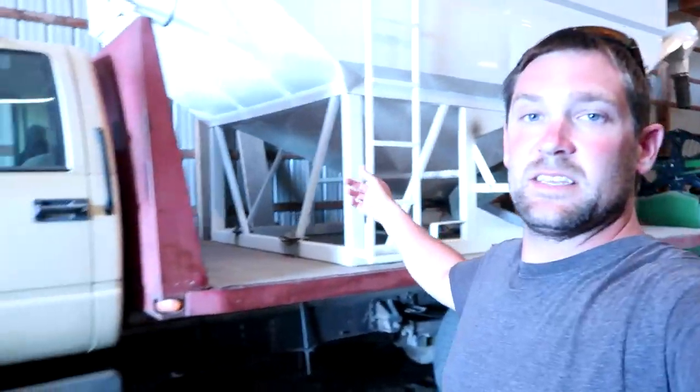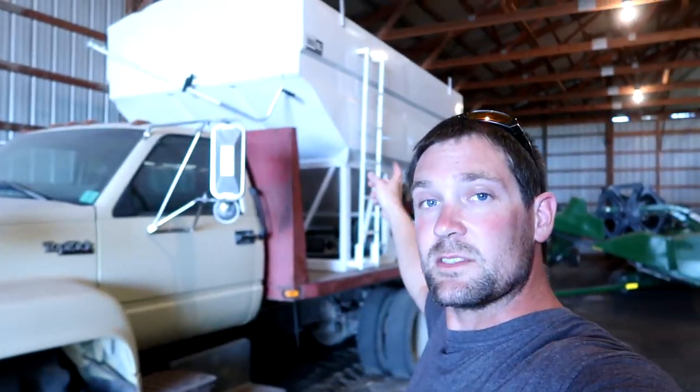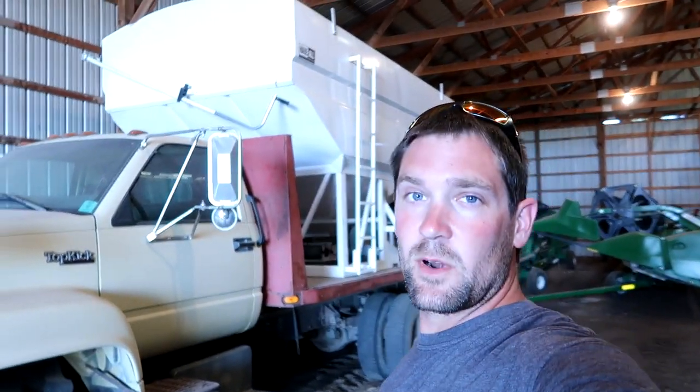We don't have a fancy seed tender box. This is what we got. We got this old top kick truck with this old tender box on it. Works for us, does the job. Two thirds of our fields are right here at home anyway, so we usually just bring the planter right into the yard and fill it up there. For the fields that are farther away, this thing does the job right now, and it's paid for.